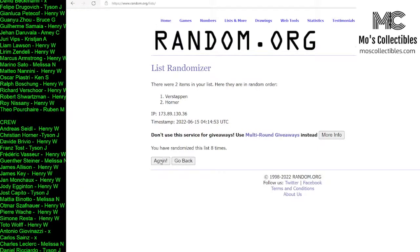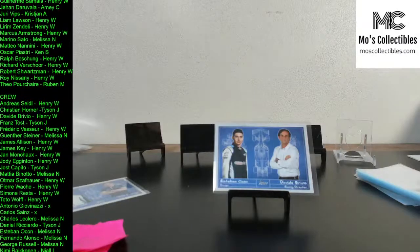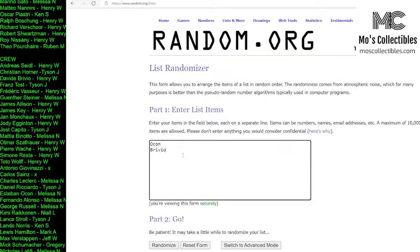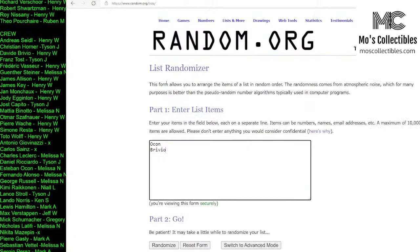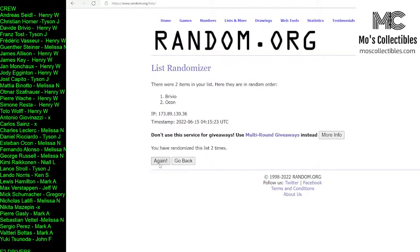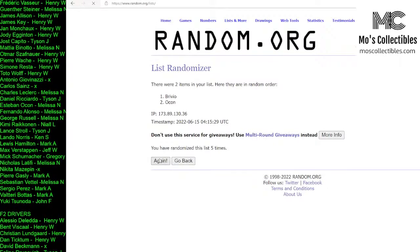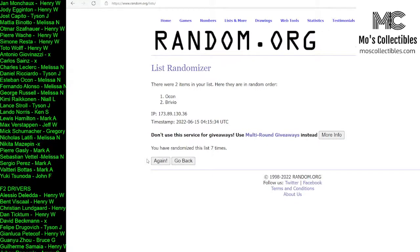2 left. Ocon Brivio is our next one. And 7 times. 4, 5, 6, and 7. Esteban.